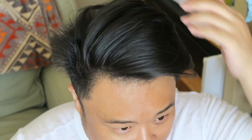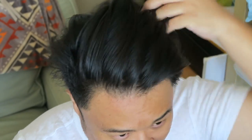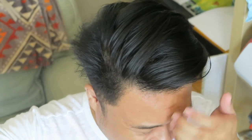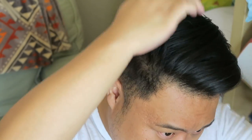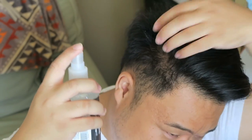So I don't know, maybe I'm just loving how it feels right now, but I'm just gonna try and use a little bit as a setting spray and then see how it fares. I really wanna get these wispies up, but I don't know what these are gonna do.